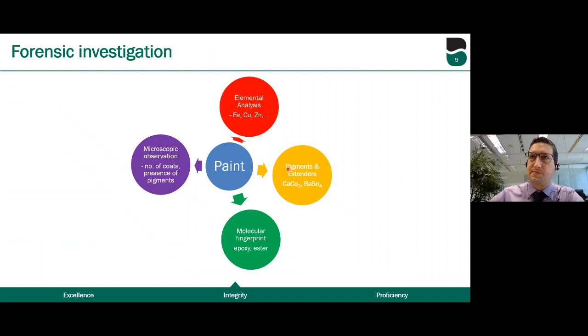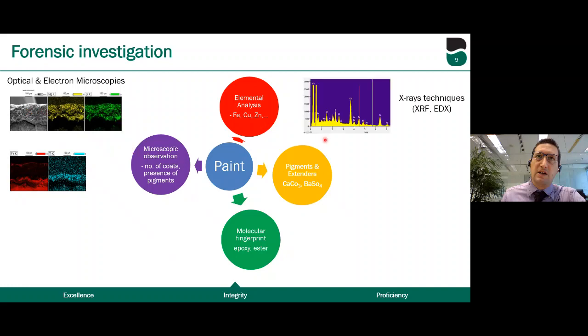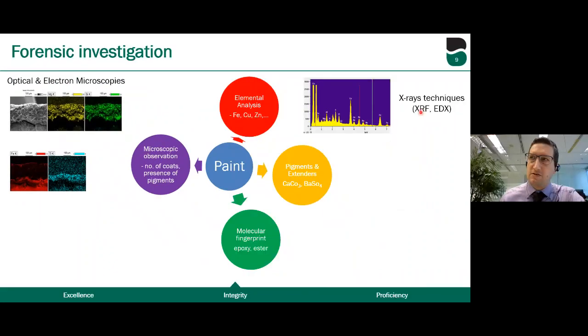So we have to analyze paint during our forensic investigation, and we use an array of laboratory analyses. We go from the simple, in a way, microscopic observation. We just look under a microscope to see how many layers there are. And then we can use more expensive microscopes called electron microscopes to look at the porosity of the paints, for instance, or to look at the elements in a paint, with these X-ray techniques. So we look at which elements or atoms comprise each layer.